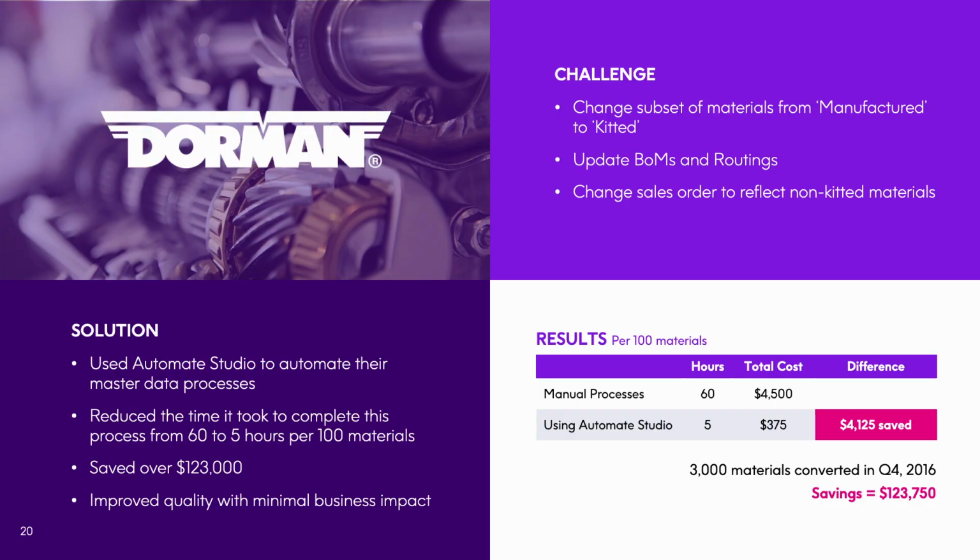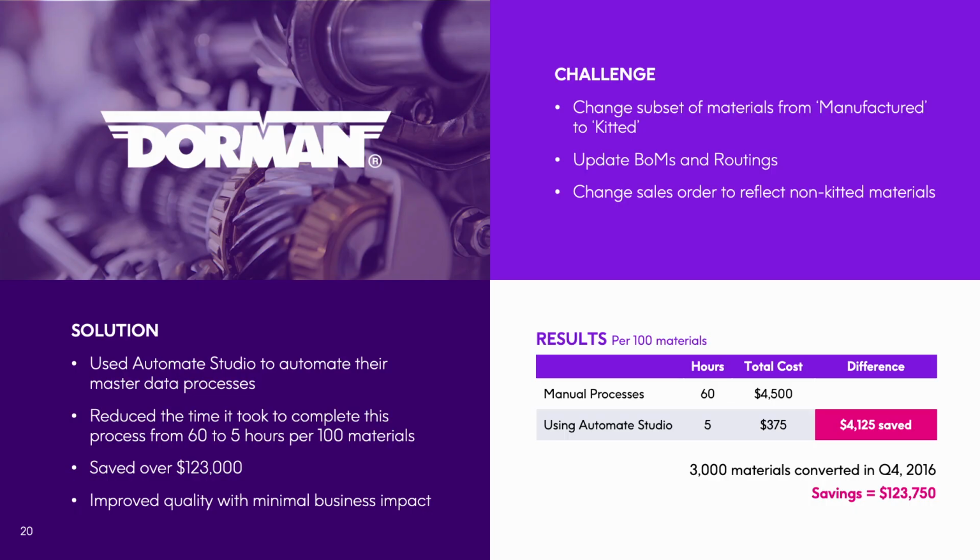When they did analysis, they figured that doing it the way they had traditionally done it, for every 100 materials would take about 60 hours and it would cost about $4,000. Now, this was going to require them to hire temporary staff, and they have thousands of these materials. When they discovered desktop automation and that Excel to SAP capability, they found that they could do those same 100 materials in about 5 hours, and it was going to cost them a little less than $400. So what does that mean to them? Well, it means they don't have to go hire temporary staff. Their current people can do it.